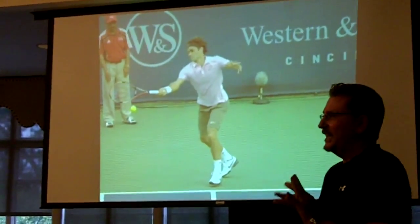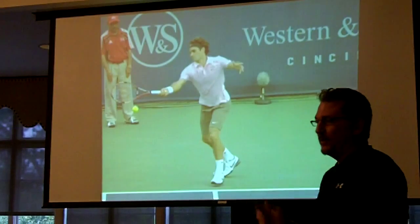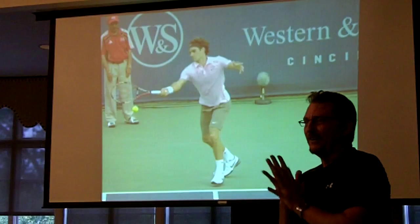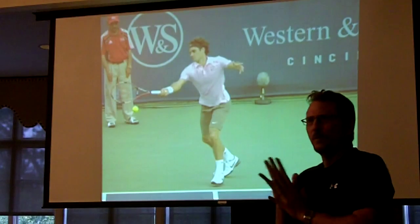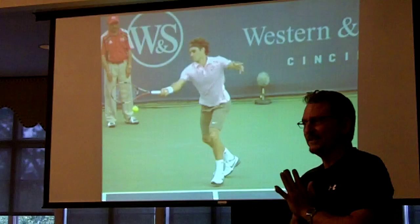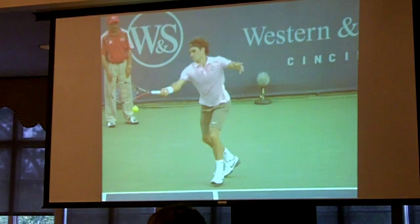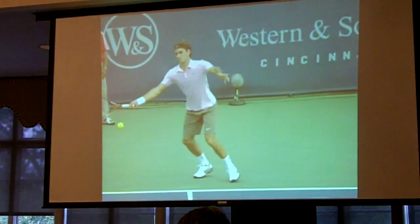So yes, and getting back to the other point, you're seeing the women start to move through that, but let's see, Petra Kvitova won Wimbledon. I guess her forehand's pretty good, right? So now, let's look at the stance. Caught him in the middle there.